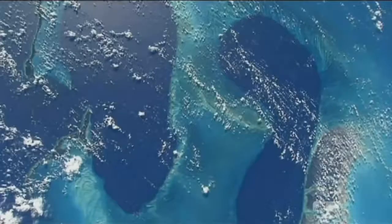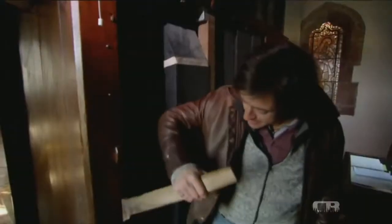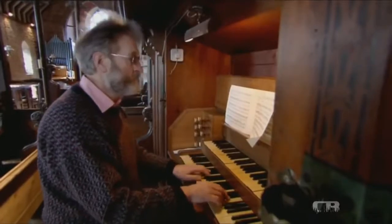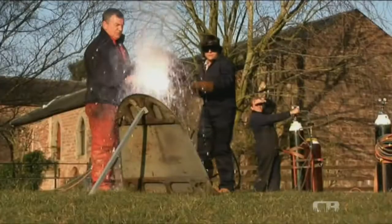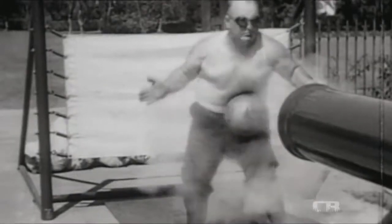But no matter how clever the rocket scientists behind it are, this incredible feat of engineering wouldn't have been possible without a church organ, a German U-boat, tram tracks, a camera, mega, and a cannonball.